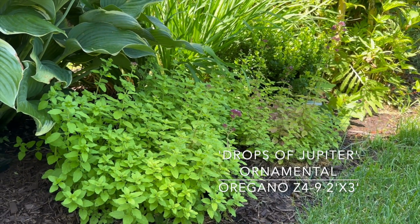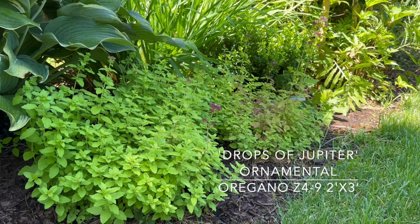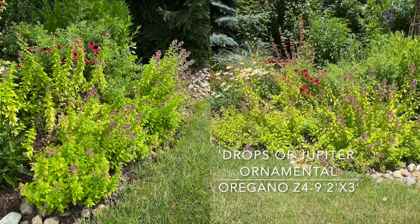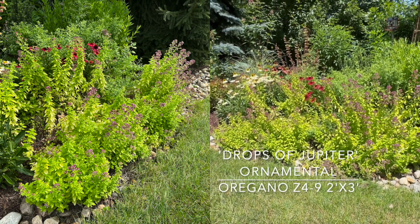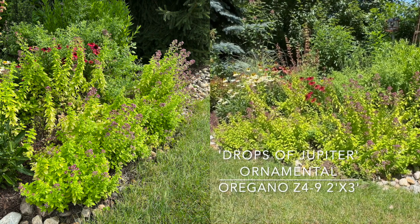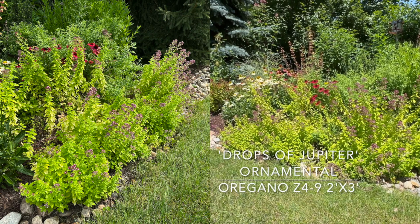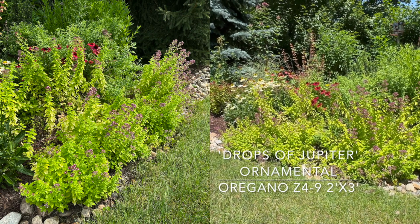So here it is, like I said, in the shade. Let me show you what it looks like in the full sun. So here is the Drops of Jupiter in full sun. Attracts a ton of bees and butterflies, and you can see the bright yellow green over here. Very drought tolerant, resists deer, which is really nice. That beautiful chartreuse color. It does like good drainage.